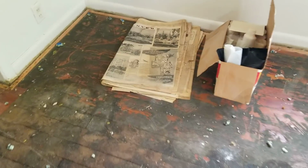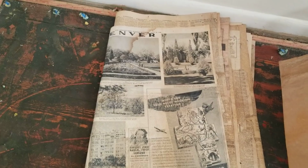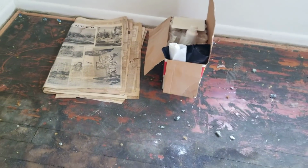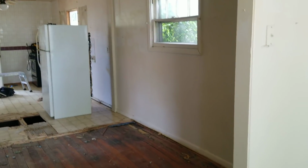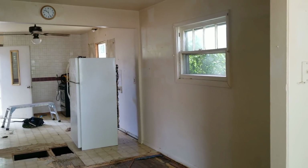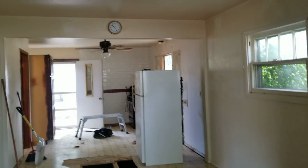Did find a 1948 Denver Post, so that's kind of cool. In another house, I just found a 1965 Greeley Tribune, and it had a subdivision that I grew up in listed with new construction houses, so that was kind of cool as well.